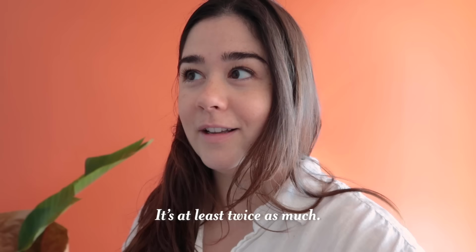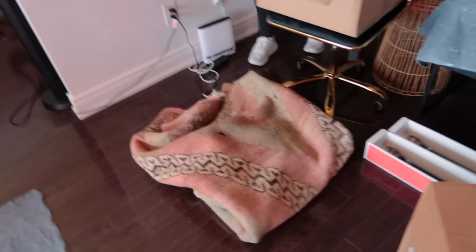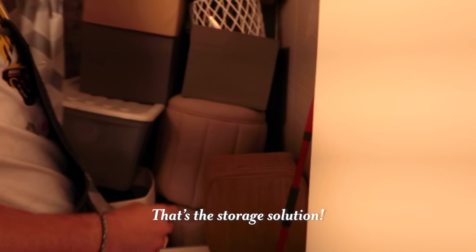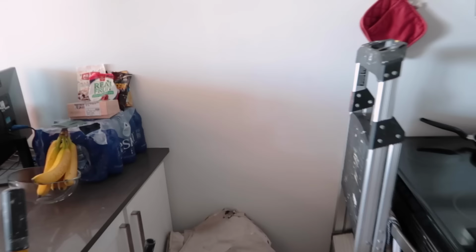I wanna show you all the boxes that are in here. Do you guys think that this is more stuff than usual? It's at least twice as much. But it's like a smaller space than we're used to working with. Boxes, so excited about this rug. The plant Amanda and I picked up the other day. Cushions, some more boxes over there. Is this all of our old furniture? Yeah. She left us a little care package. How cute. So nice. Thank you, Ricky.